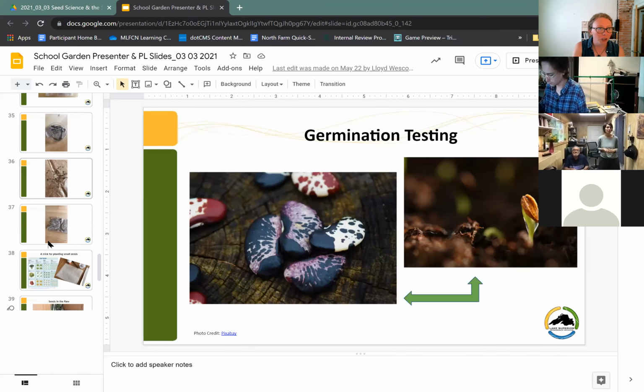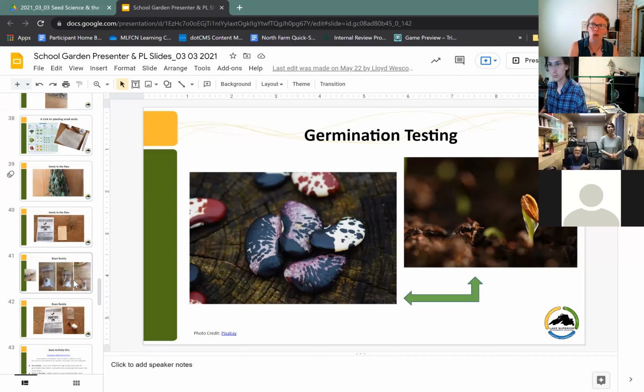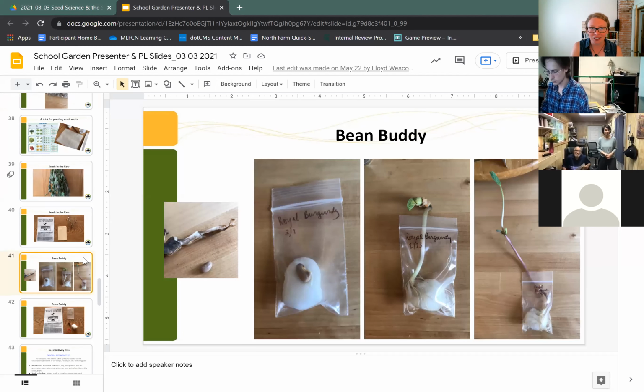Yeah, and I'll give you a sneak preview of what you could be looking at here. The reason this activity is kind of cool is that it gets you ready for germination testing. This is an example of a bean buddy from a Royal Burgundy bean, and these are the seeds that you have in your kit. So you see here it is on the wet cotton ball. Here it is growing a root system and the cotyledons, its first leaves, and then its true leaves.